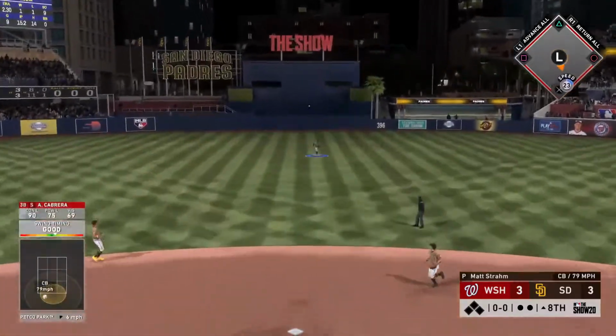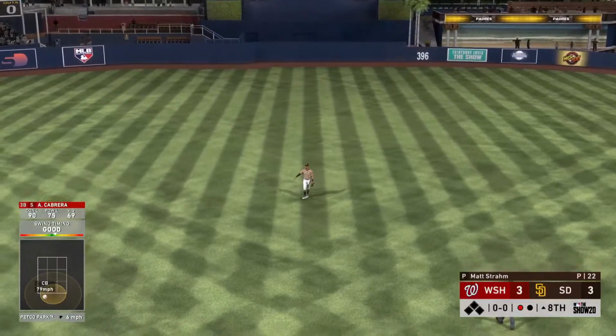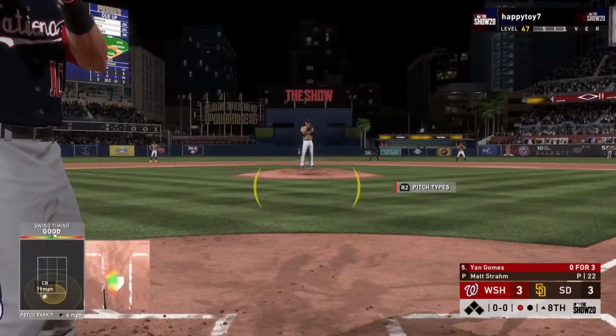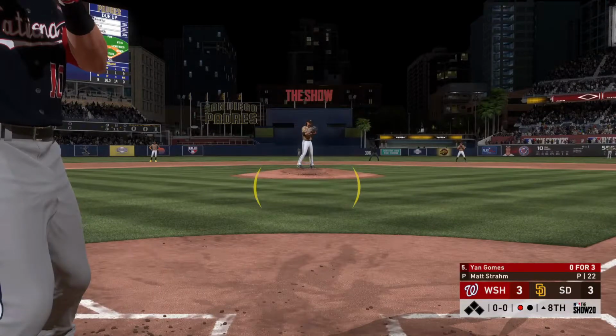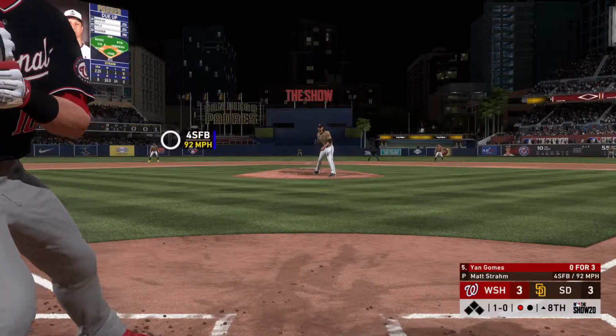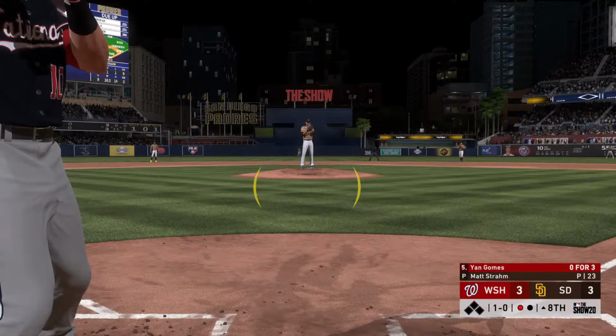Line drive to center field. Pham is right there, 1 down. Digging in once again, Yan Gomes. He could really use a knock here. 0 for 3 in the game so far. In tight here with the first pitch fastball. That's 1-0. Bases are empty, 1 man out.